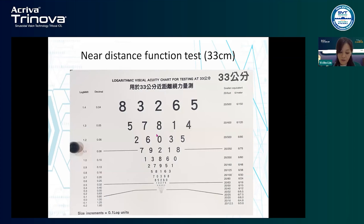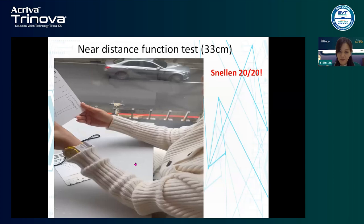And this is our near distance function test chart to evaluate patient visual acuity. I'm going to share the test outcome for this patient with two videos. This is near distance.